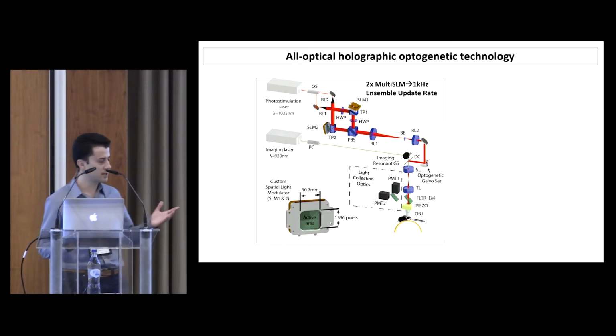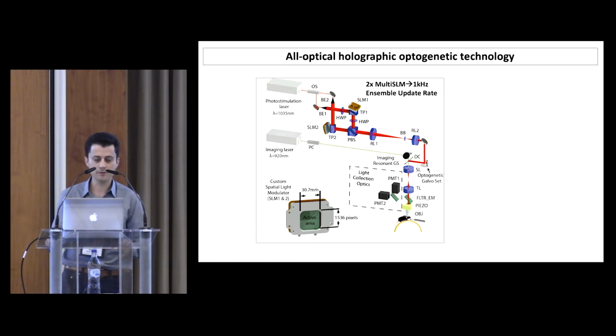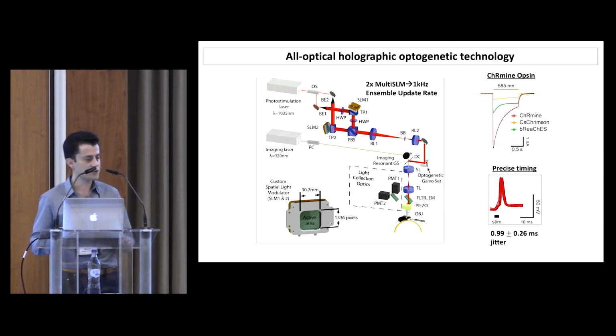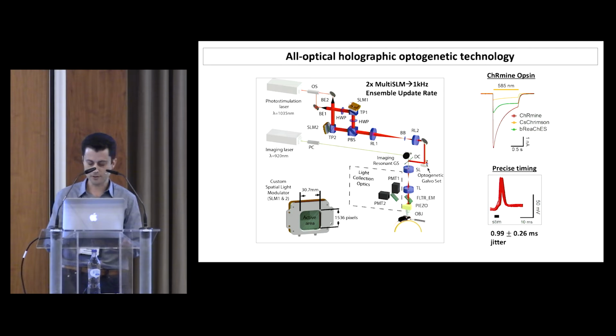To do this, we developed a new spatial light modulator holographic device and integrated 2 of these SLMs into a multiphoton microscope such that we could achieve kilohertz ensemble update rate of stimulation. We also developed a new redshifted opsin, which we called Carmine, which drives very large photocurrents on the order of several nanoamps, much larger than other redshifted opsins that we tested. And using 2-photon single-cell optogenetics, we've been able to stimulate with approximately millisecond level temporal resolution of spike timing.